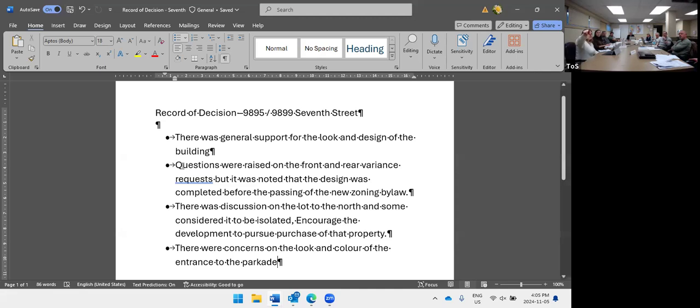Is this what the committee would like to say for the last bullet point, or should we add any more wording here to capture the rest of it? What does it say? It says here there are concerns on the look and color of the entrance to the parkade. Do you want to add any more to that, or does that catch it? That makes it pretty good in general.